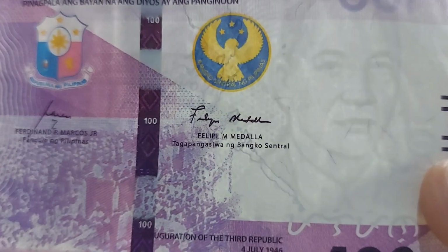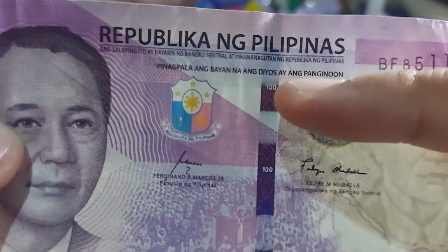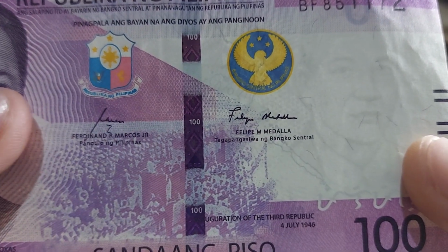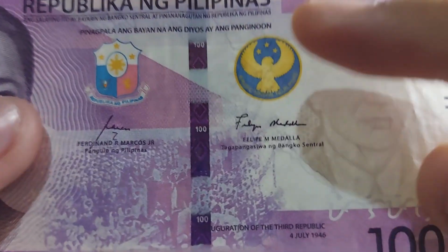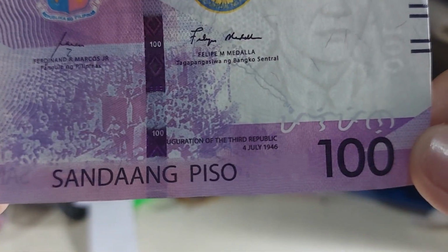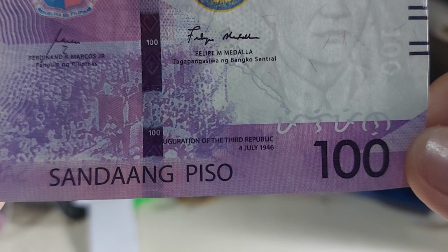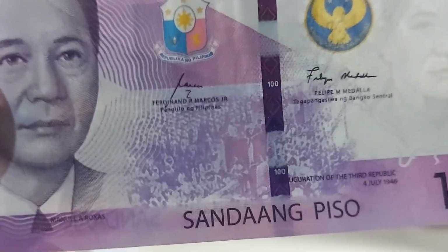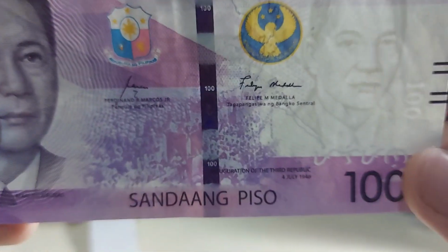Look at that. Ferdinand R. Marcos Jr. and Felipe M. Medalla. You have probably noticed something like this back in the 50 peso bill, but there's also something like that that is much clearer in the 100 peso bill. You can see here the inauguration of the Third Republic, the 4th of July 1946. This was made after the Americans left this country.